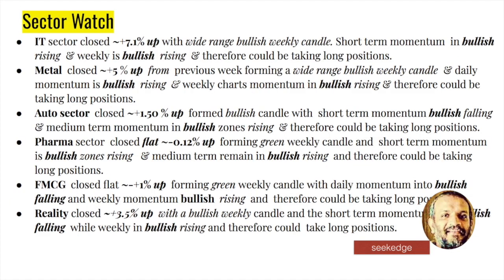Let's try to understand the industrial sectors, the various sectors that contribute maximum to the indices. Those are listed down here: IT, metal, auto, pharma, FMCG, and realty. There are many other sectors, but these are the primary index-moving sectors you see. So look at that. IT has made a 7% week. 7%. Can you believe that? Metal 5%, realty 3.5%, FMCG 1%.